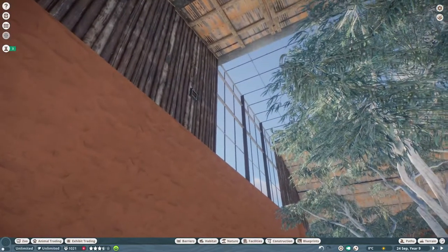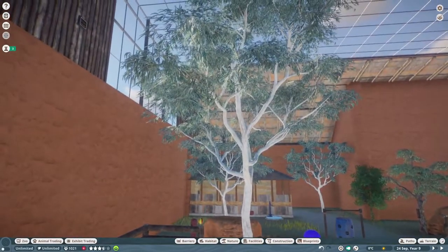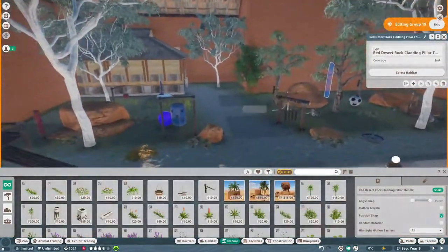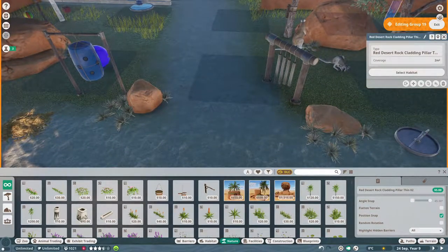I had to put heaters in the ceiling, up there, because the koalas would climb the tree and they'd be too cold. I'll give you a little tip for what I do to hide heaters because they're ugly. I make a group of objects. See all these platforms, these shaded areas.